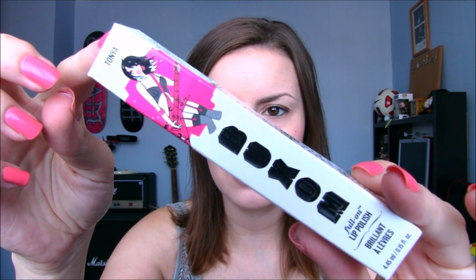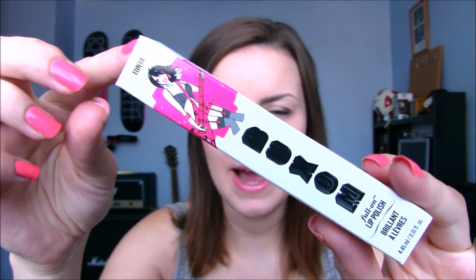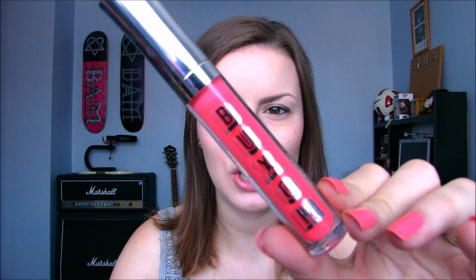So that is what it looks like. Lovely packaging for one. Mine is a pink glittery shade. I didn't really go for anything too bright. I am wearing it on my lips today. The one thing that I really got this for was because I wanted to try out the fact that it says it's lip plumping.